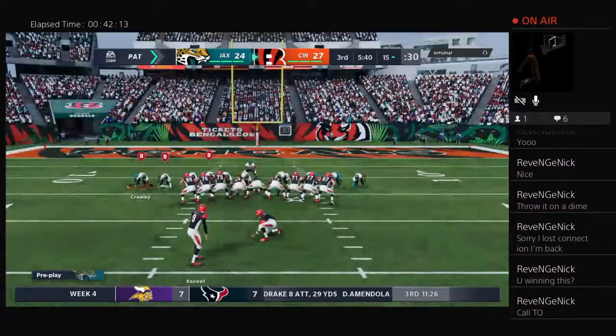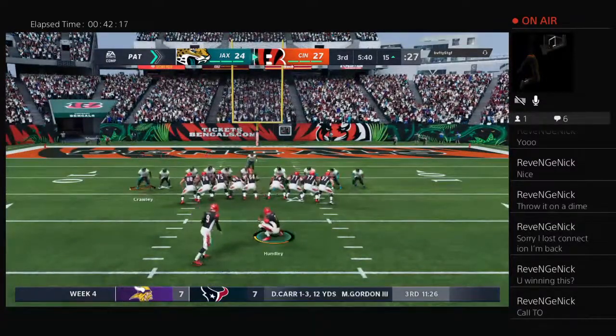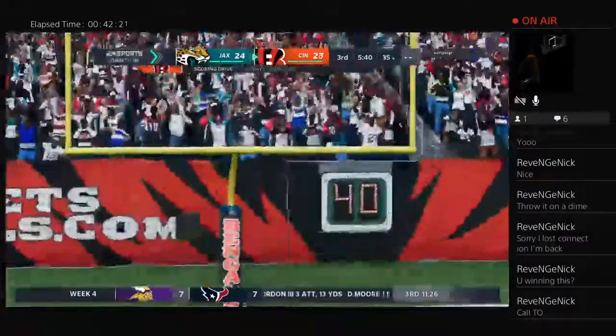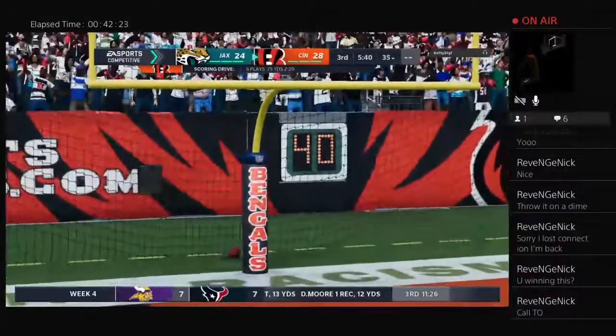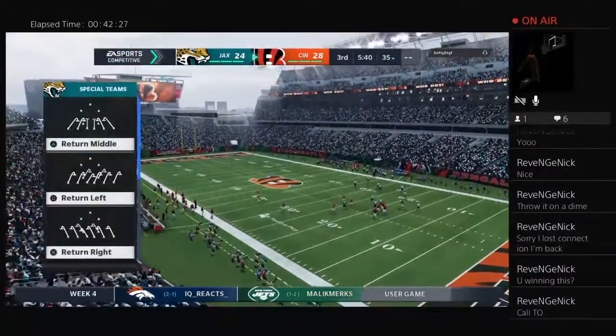Well for the extra point. He missed one earlier, remember, but this time he gets it to go. Makes the score Bengals 28, Jaguars 24.